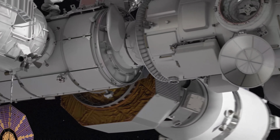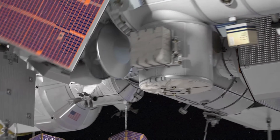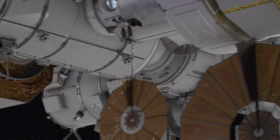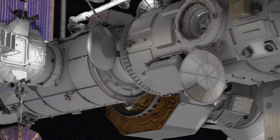Depicted Gateway elements are the power and propulsion element that will make Gateway the most powerful solar electric spacecraft ever flown. The module will use the sun's energy to power the space station's subsystems and ionized xenon gas to produce the thrust that will maintain Gateway's unique polar orbit around the Moon.